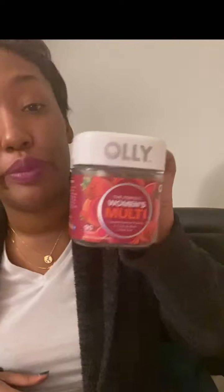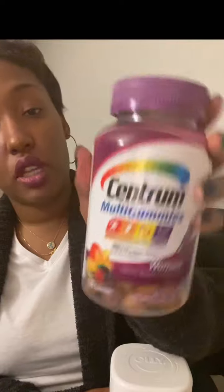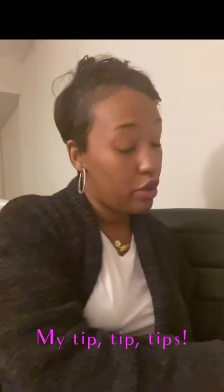But yeah. So anyway, that's the Oli, the perfect woman's vitamin. It's a powerful blend of vitamins A, C, D, E, Bs, biotin, and folic acid. And then you got the Centrum multi-gummies: energy, immunity, metabolism, and healthy appearance. They pretty much have the same components. So, definitely gonna need them.